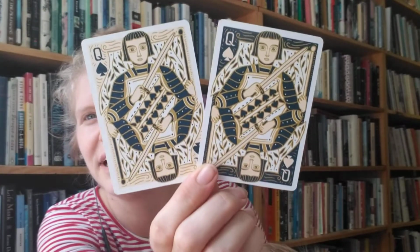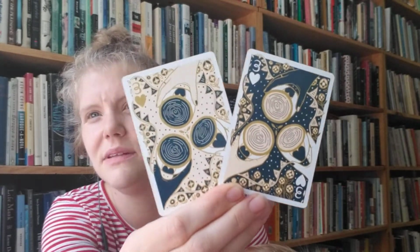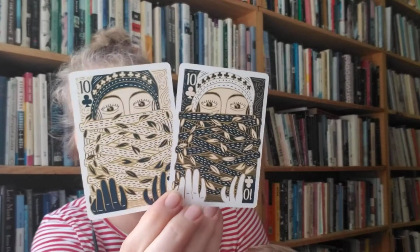The Queen of Swords. Major Joan of Arc vibes. Beautiful. The Three of Cups, yay, drinking together. And that's a really nice one that shows the different contrast in the color uses. The Ten of Wands, you're carrying a big load in your cloche cap.